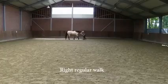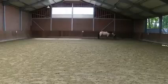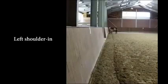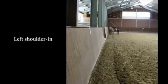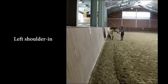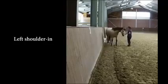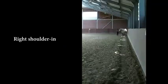Now the right regular walk, just to show nice, relaxed, lengthened steps on the straight. And into the left shoulder in. So I board my horses on a very busy barn, and as you can see there is a track. In Dutch they call it the hoefsla. And sometimes it gets very deep. And here you can see sometimes it puts the horse a bit off balance. So I just do my best to make him feel good and not feel wrong for that.